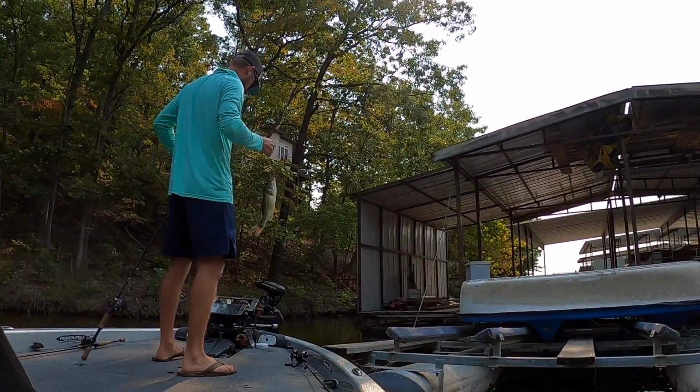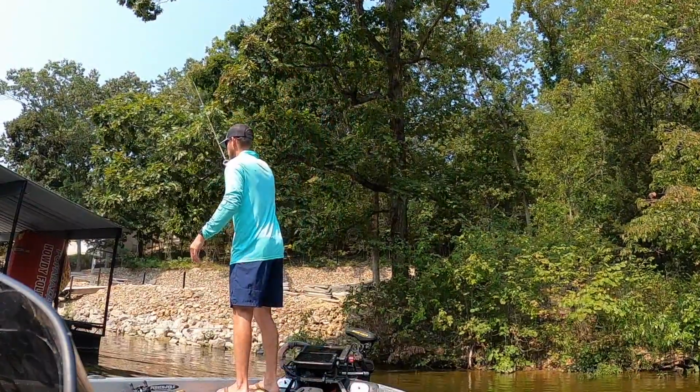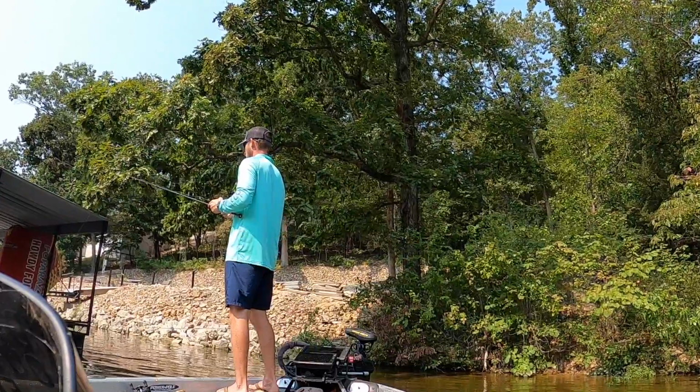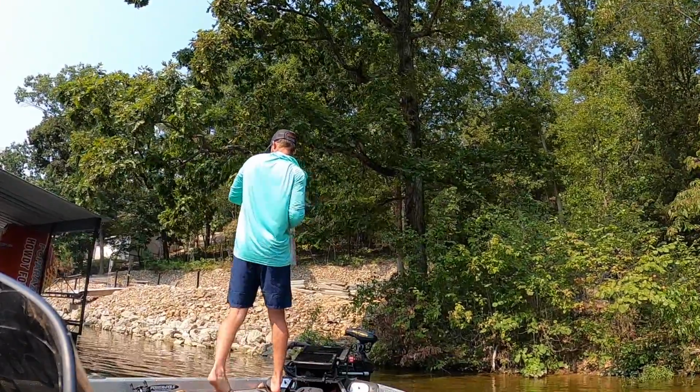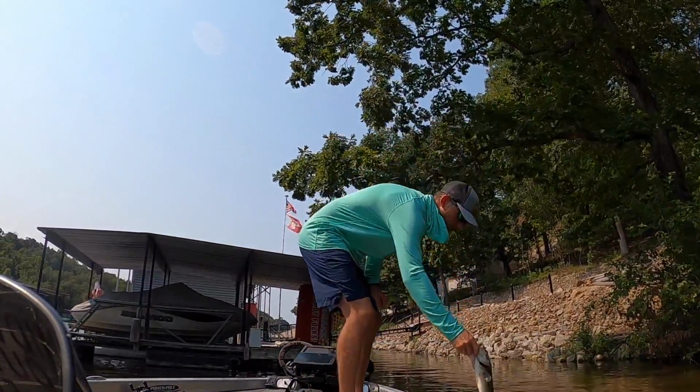First dock, got one on a jig. Not a big one, but it's better than catching nothing. Small keeper flipping another dock here. Second one I went to.